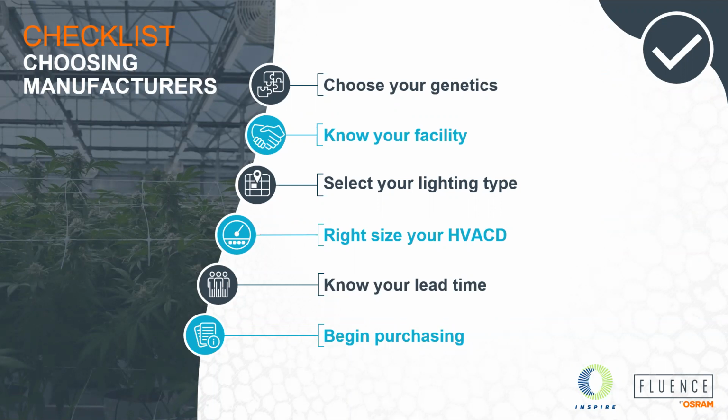Then, know your lighting type, whether you're going to go with an HID system or an LED system, and understand the capabilities, but also the limitations, of both of those types of equipment. This will help you size your HVACD equipment right, to minimize the impact on your facility's limitations, which means making the most out of your opportunity. With money spent on HVACD, there are biggest canopy limitations due to the number of plants. So it's very important to size your equipment according to what you're trying to achieve.